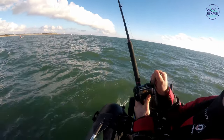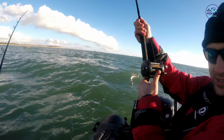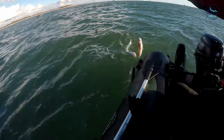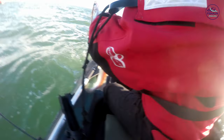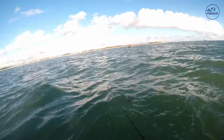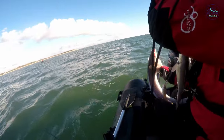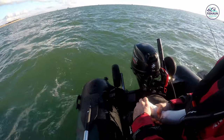It's free fish. This is going to be quite tricky. Yeah, cool. We'll put that there. Do you think it's worth netting? Sorry, I wanted to wash my dry suit properly today.